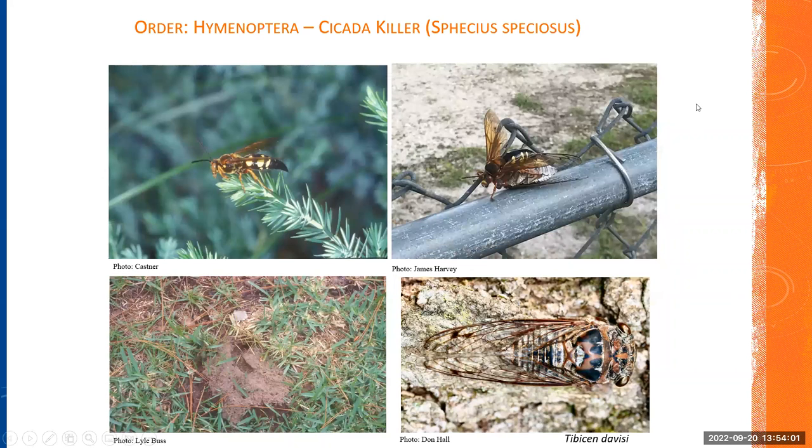Now is a time for the cicada killer as well, because cicadas are coming out right now, and they have been for several weeks. They're still coming out. They usually start in August, and they'll probably start finishing up pretty soon. During this time of year, you have this large wasp. Some people think it's that badly named murder hornet that you hear on the news.